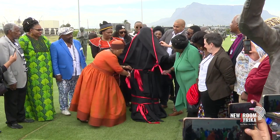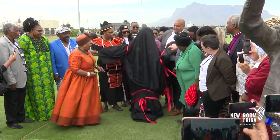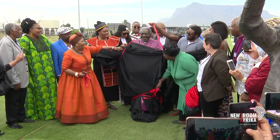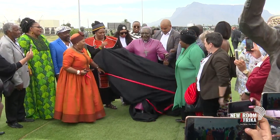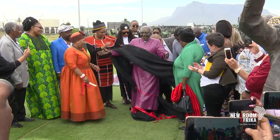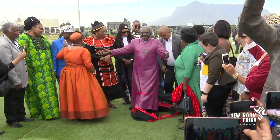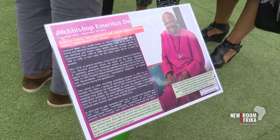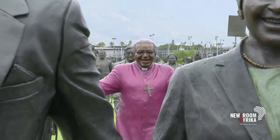A life-size bronze statue of the late anti-apartheid activist and struggle stalwart, Archbishop Emeritus Desmond Tutu, has taken its rightful place at the Long March to Freedom Monument in Century City, Cape Town. In a purple cloak, the Nobel Peace Prize recipient joins fellow freedom fighters.